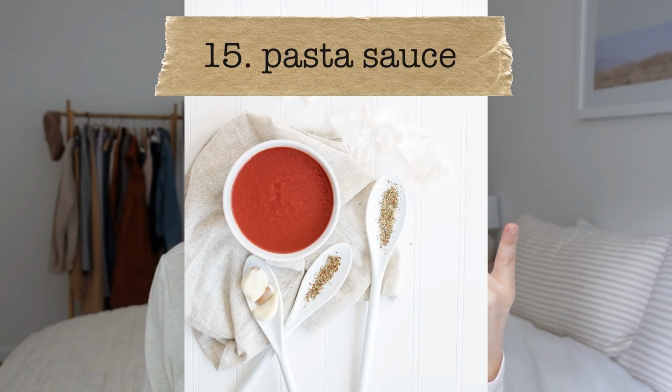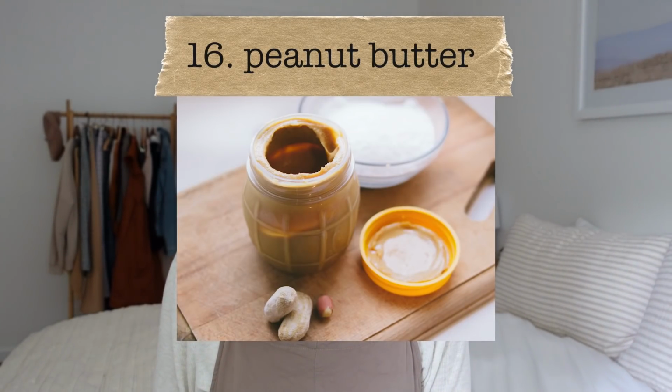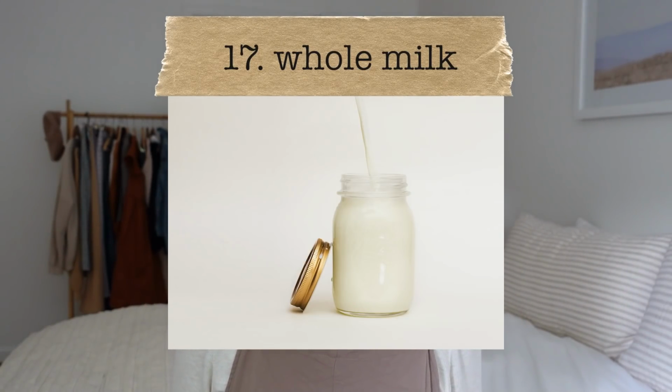One of them is pasta sauce. Again, check for a low sodium option. Another one is peanut butter. We get the natural one from Jif that is a little bit cleaner as far as ingredients go and isn't as salty. And then whole milk, since Rowan is mostly weaned from breastfeeding, we give him whole milk with some of his meals. And it's also a really easy way to add extra protein and calcium into other meals, like making the oatmeal with it.